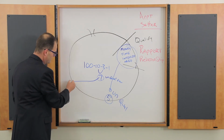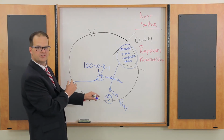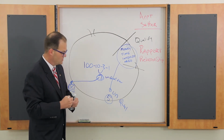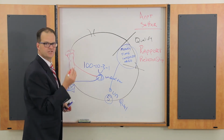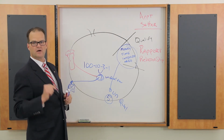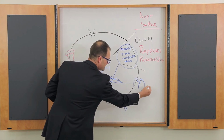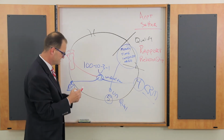Those come out here to your garbage can. This is your garbage can. This is where you put, of those 7 people, the ones who don't have the money, the time, or the interest to meet with you. What your appointment setter is doing is they're putting them in their garbage can. After these 7 come through, where are they going to go? The ones that are qualified come over here to step 4, CRM, which is where we're going next in the agency sales method.